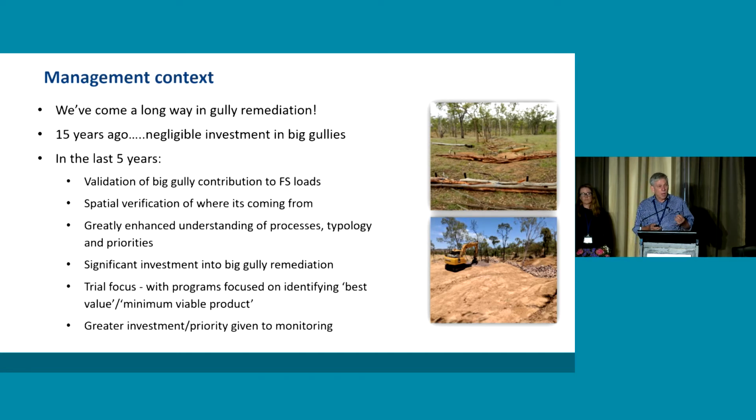The first one is we've come a long way in 15 years, and even in the last 5 years. If we'd done this 5 years ago, it would have been a pretty skinny talk. In the last 5 years, we've seen quite an advance in terms of our understanding of not only gully processes, but also gully remediation techniques. Through the work of a number of people here, we've seen validation of the contribution of big gullies to fine sediment loads into the GBR. Through the work of Andrew Brooks and others, we've seen a spatial verification of where it's actually coming from. So we know where in the landscape the hotspots are.